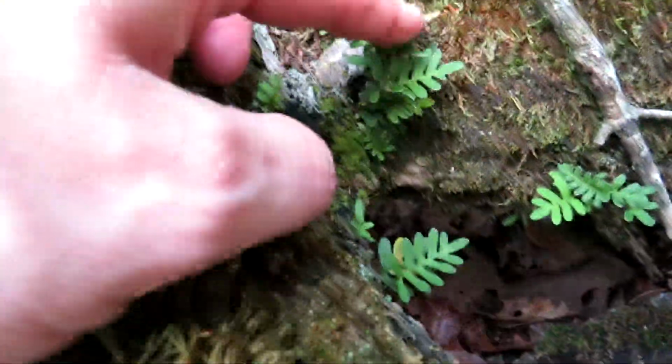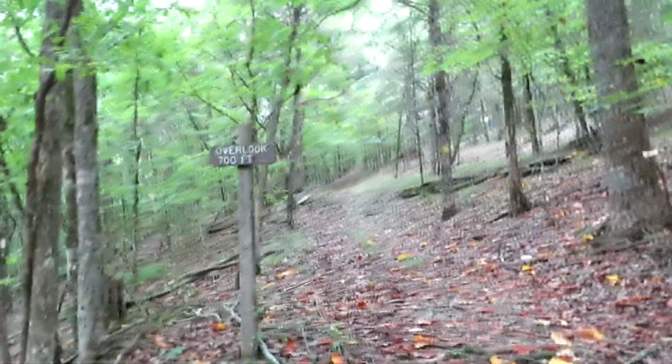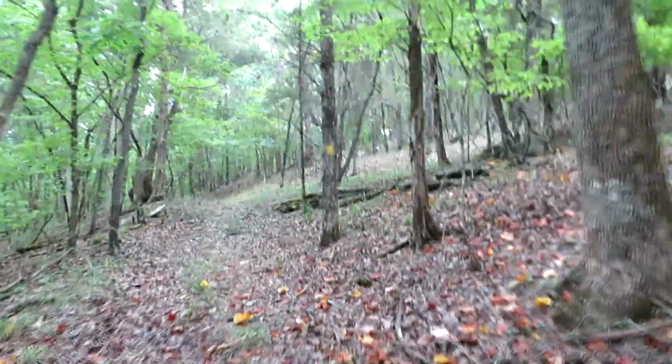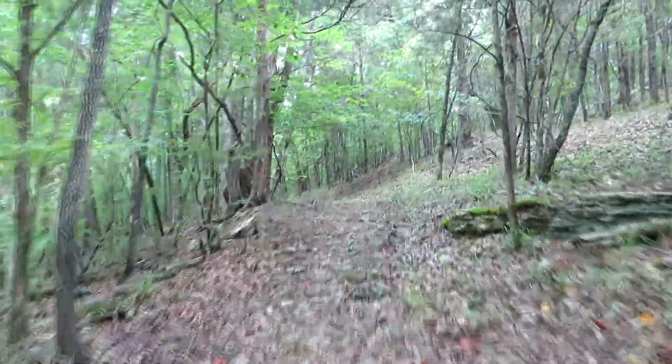Back into the woods we go. A little more shade. Love these little ferns. Well, we're going to take this little spur trail to an overlook. This is unexpected. Overlook at 700 feet. You're not ridiculously far from the Tennessee River at this point. I haven't checked my compass to see exactly which way this is facing, but that would be cool to see the Tennessee River from here.